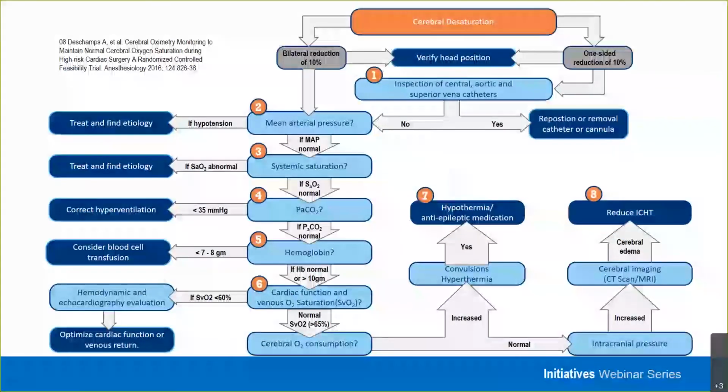Here's their intervention algorithm of how they proceeded. The interventions are similar, but what you'll see is these were done in a stepwise fashion. So here, if the patient desaturated, the first step was to check head position or cannula position, particularly if there was a unilateral reduction. This was important as the first step to detect the cause of desaturation. Second step is if there was hypotension, to treat it. Third step is if there was hypoxemia, to treat it.